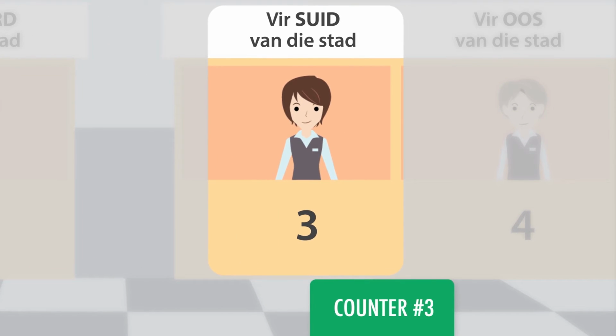The third counter is the counter for bus tickets that go to the south side of the city. Ver suid van die stad.